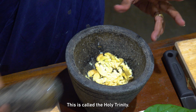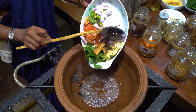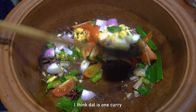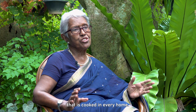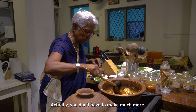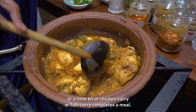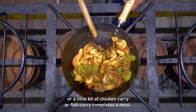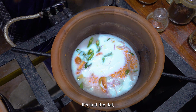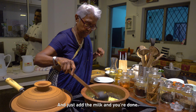This is called the Holy Trinity, garlic, ginger, and onions. It goes into every curry. Out of all the curries we cook, I think dal is one curry that is cooked in every home, maybe once, maybe 3 times a day. Actually, you don't have to make much more, because dal with a little pulsam ball or a little bit of chicken curry or fish curry completes a meal. The dal doesn't have any fuss in it. It's just the dal, the few onions and green chilies, and just add the milk and you're done.